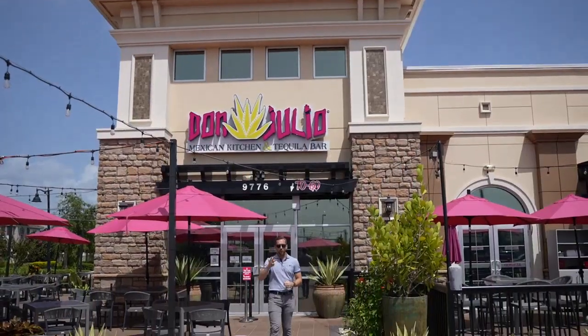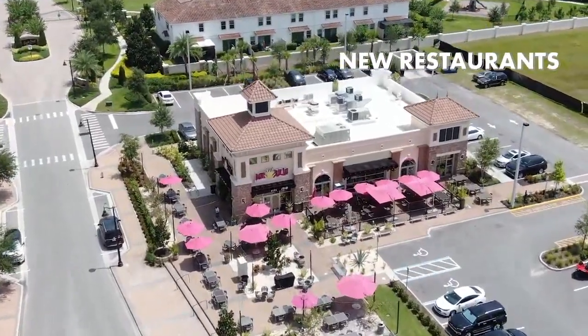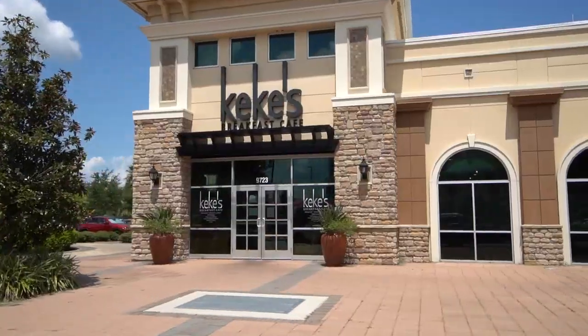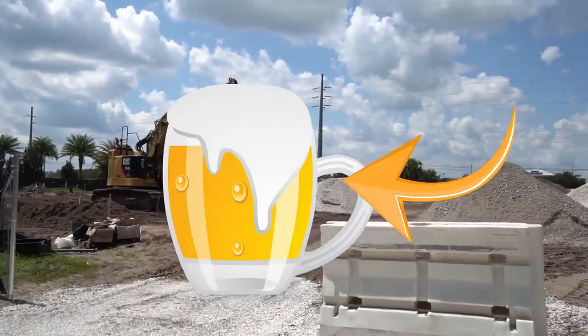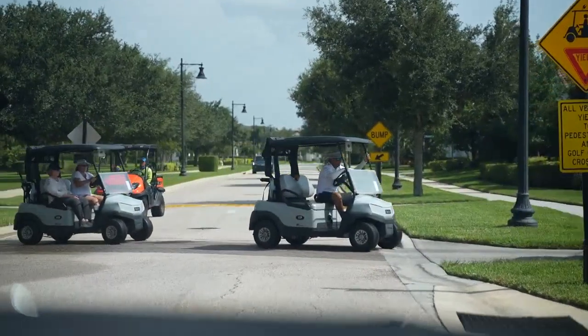All right, and the 4th thing I want you to consider with Eagle Creek is all these new restaurants right out front of the neighborhood, including Don Julio's Mexican and Tequila, Kiki's Breakfast Cafe, and right out front we got Tomasino's Pizza. That new faux noodle place is great. Plus, there's gonna be a brewery. That's right, craft beer coming right in front of the neighborhood. And you can take your golf cart to this. How cool is that? I think I should get some chips and salsa. Let's go.